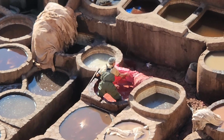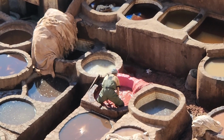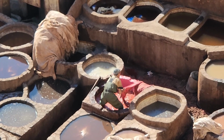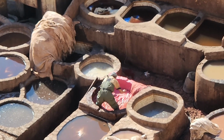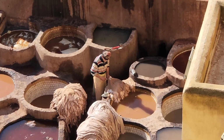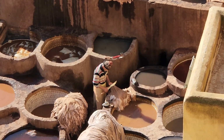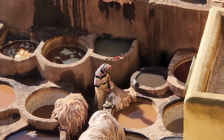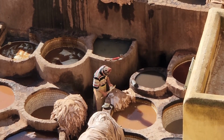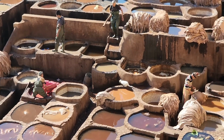The animals are skinned, then the leather is processed through salting, liming, tanning, unhairing, and finally applying enzymes to soften the leather. Some items are then dyed. You can buy anything and everything made from leather at this place. Handbags, purses, belts, shoes, jackets, trousers, skirts, footstools, etc. This was the highlight of the Fez tour for me.